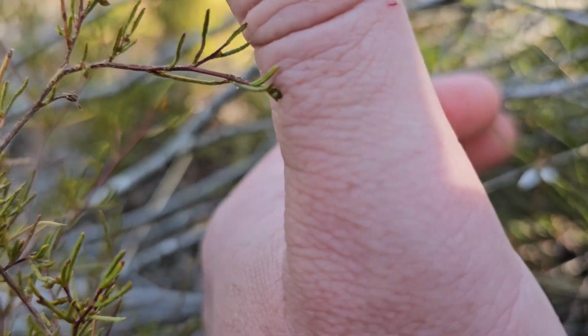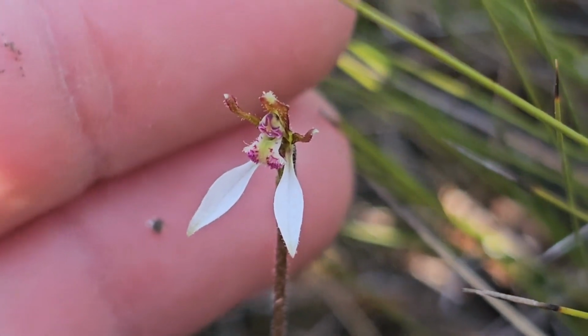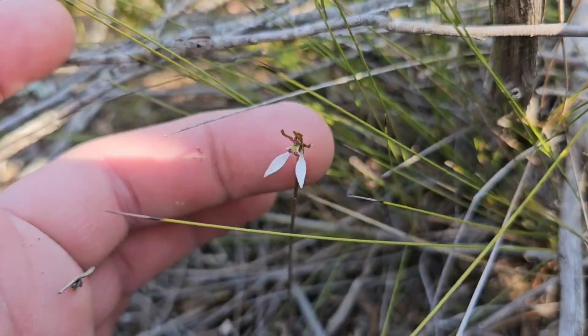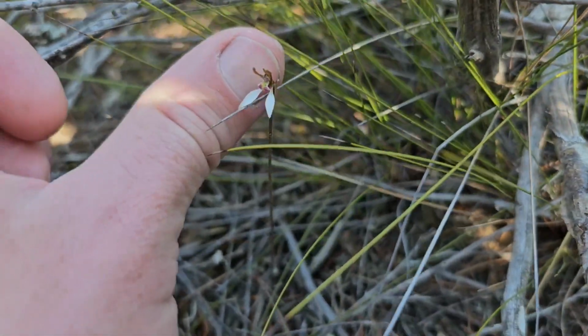Probably not going to focus because of how small these things are. Tiny little guy. So you can see it there with my fingertip for scale. Very small. Thumbnail if you prefer that for scale.